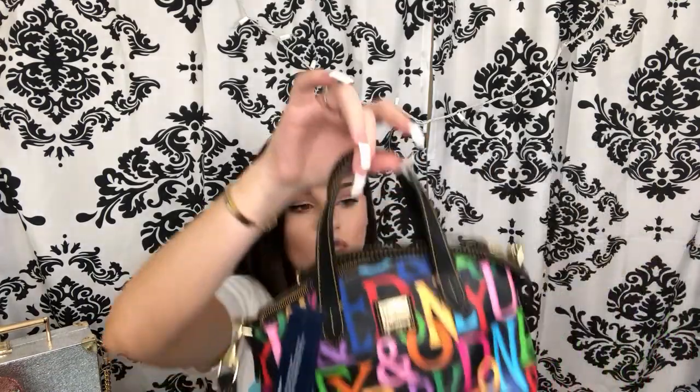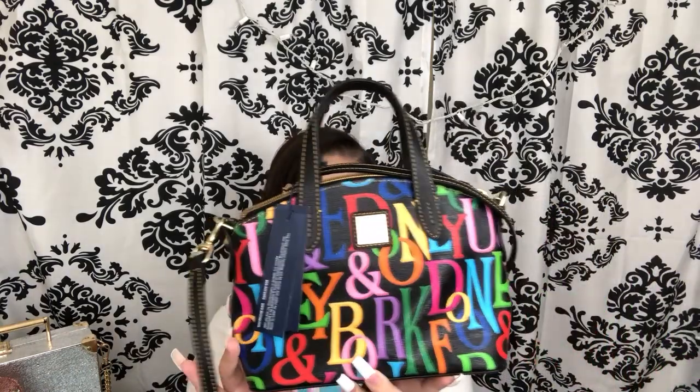So I think I got this for like $45. I love the black. As you can see, I love black bags. I love dark bags. I love black, gray, and white are like my favorite bags. I will buy them over and over again, but I can justify it because they're all different. You know what I'm saying?